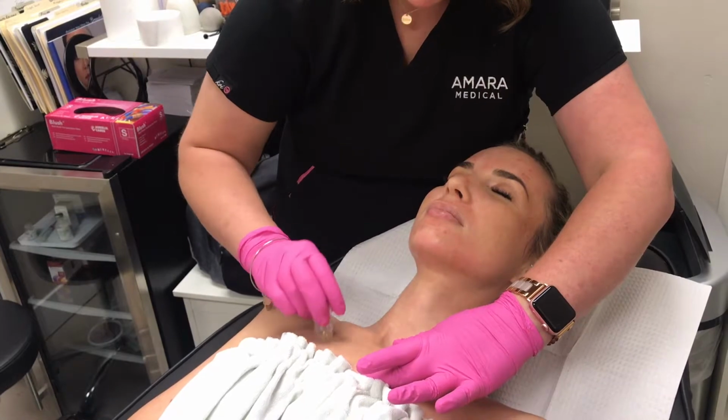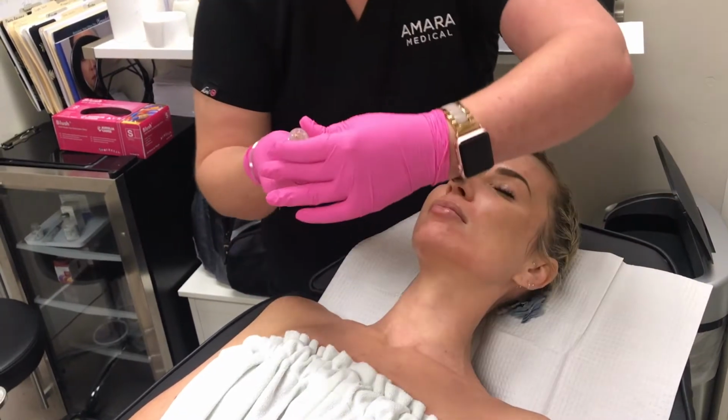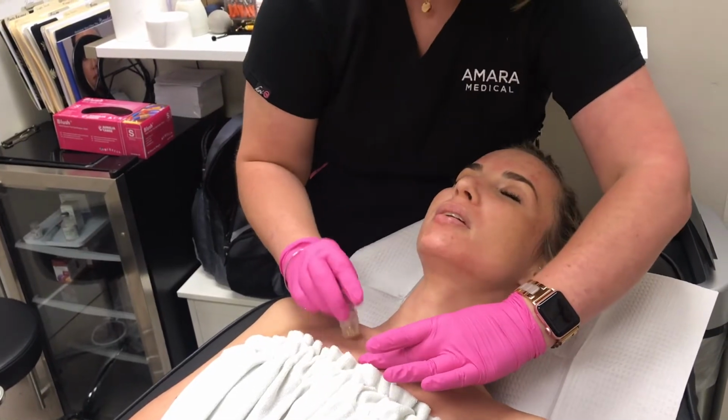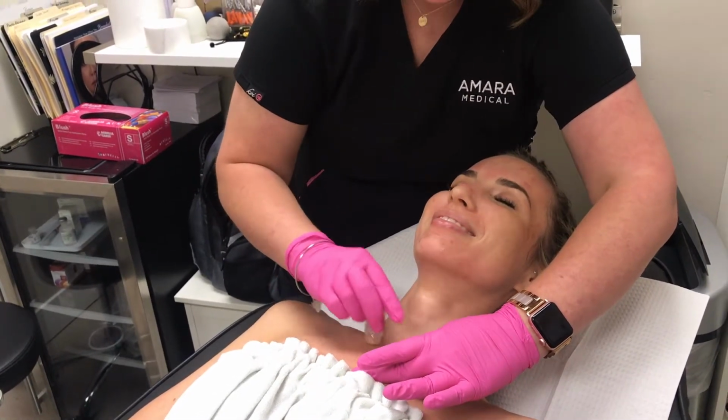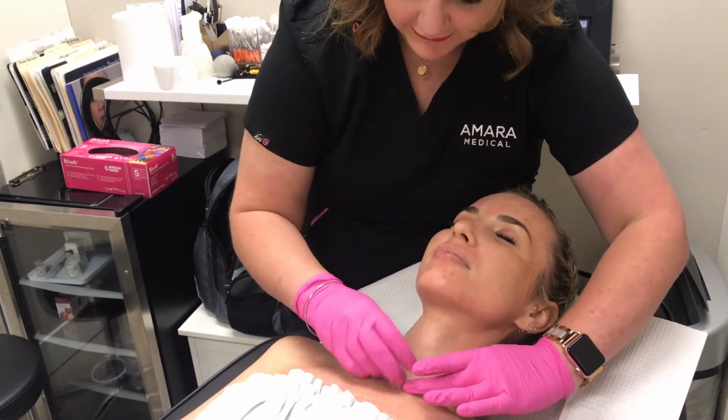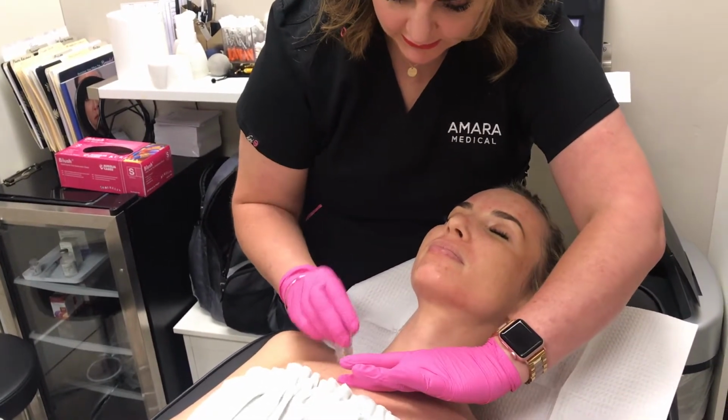How's your comfort level? It's doing good. Okay? Yeah. Just still kind of feels like an exfoliation, like scrubby gloves or something? Basically feels like a sugar scrub. Okay. Yeah, we've done it with both numbing and without numbing, and I think it's just fine without.